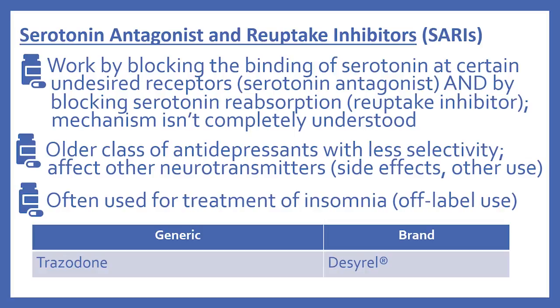This also is an older class of antidepressants with less selectivity, so once again it affects other neurotransmitters leading to side effects and possibly you see other uses because of that. And one of the other uses you often see the serotonin antagonist and reuptake inhibitors used for is the treatment of insomnia. However, this is an off-labeled use. And in the top 200 there's trazodone, the brand name is Deseril.